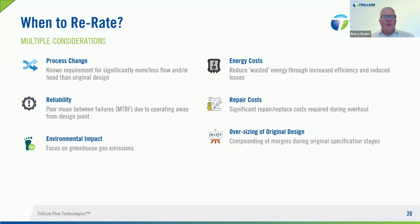The key, I suppose, is what causes or triggers a re-rate consideration. The most obvious is when there's a process change implemented somewhere else in the system. The actual demand conditions will move significantly from the original design. That's what we encountered in this case study. But it could be a combination of factors that trigger the re-rate.